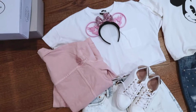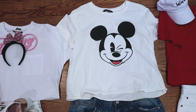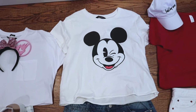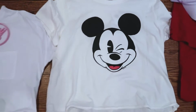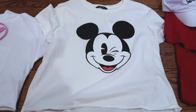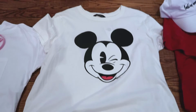Really cute outfit there. Next over here we have a true Mickey Mouse Disney outfit. So the crop top is also from Abercrombie & Fitch. I know a lot of the things in this video are from there. I'm sorry. But I love this little shirt. It's so cute. I don't have a lot of Disney stuff because I've really only been once when I was younger. So I found this and it was pretty affordable, so I picked it up and I'm so happy I did.